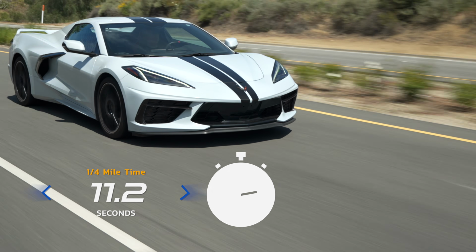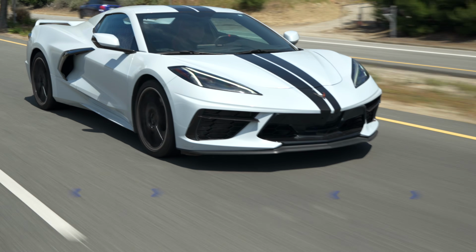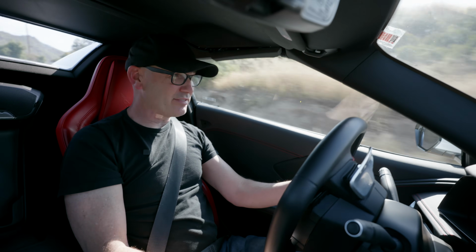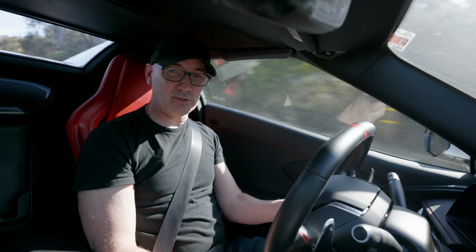This thing goes 11.2 in the quarter mile, 0 to 60 in 2.9 seconds. It is one of the fastest production cars money can buy. And when you hit the accelerator in this car, I can imagine exactly how Marty McFly felt when he hit 88 miles an hour to go back to the future. Only my flux capacitor is American muscle.